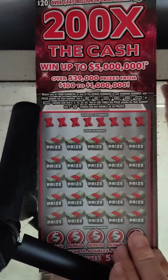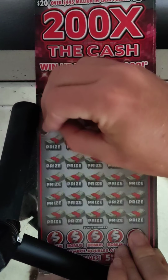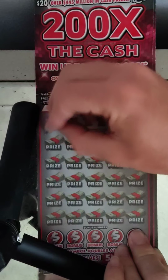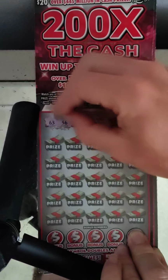It's a match number game, win the prize shown. Two times all the way to 200X, and the stars win all 30 prizes. The most I ever won on this ticket is 30 bucks. Let's go ahead and start off with the winning numbers. This right here is a $100 session, so we're going to go a little big on this.